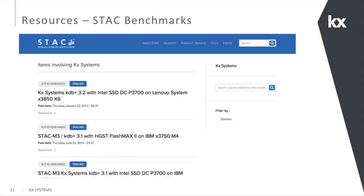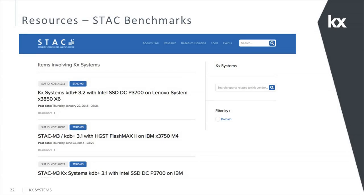And then there's also another interesting link from the STAC Benchmarks. STAC is the Securities Technology Analysis Center. They're based just outside Chicago. They do independent financial technology benchmarks where they verify the results and run the tests in their lab. KX are involved in what's known as the M3 benchmark, which is for historical financial time series database benchmarks. The benchmark involves about 16 or 17 different analytical calculations run on databases of different size, from a 1 terabyte database to a 10 terabyte database and a much larger database again.